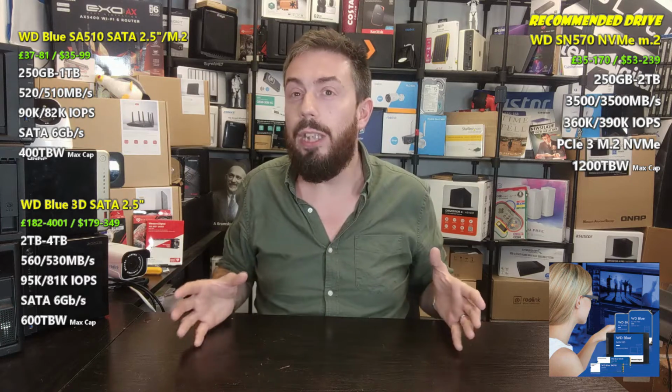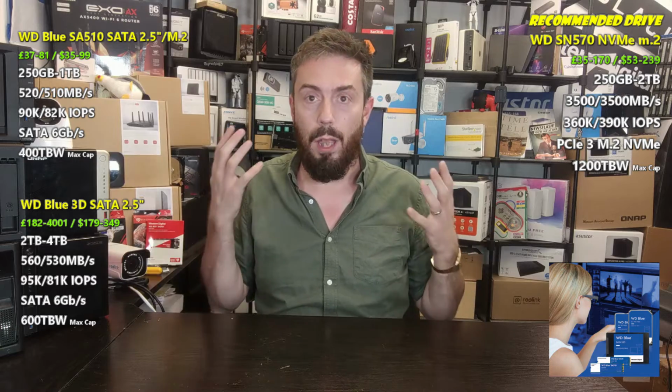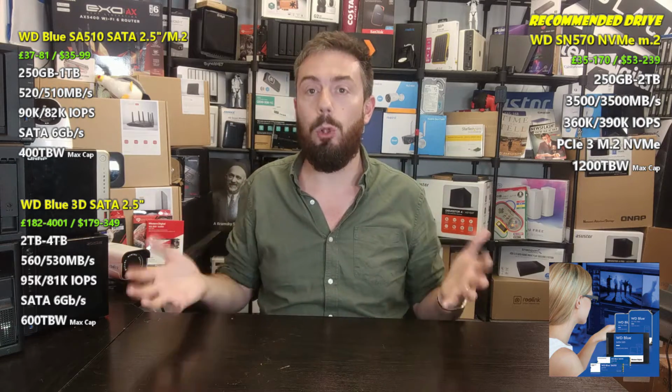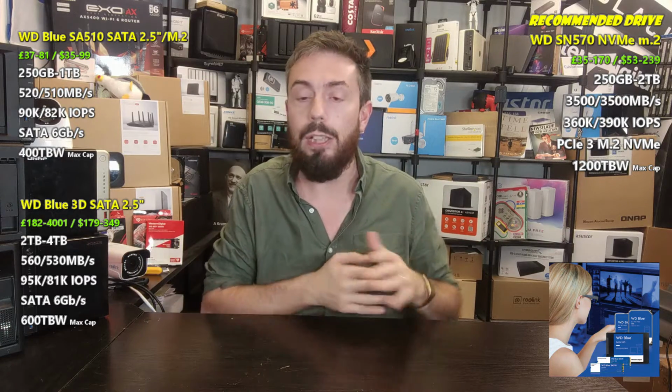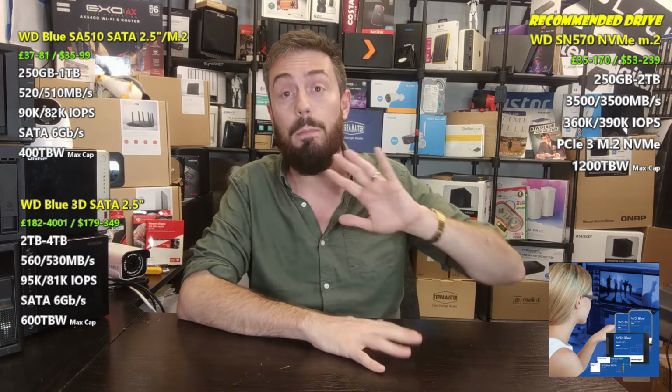Between all of those WD Blue drives, as long as you make the choice between NVMe or SATA, ultimately, it's a very clear-cut choice. If you have an available NVMe slot, go for the SN570. You won't regret it, and the performance benefits and latency decrease alone justify that price. But for now, let's go to somewhere where you want to save a little, another saving to make in your host system and day-to-day running with WD Green.